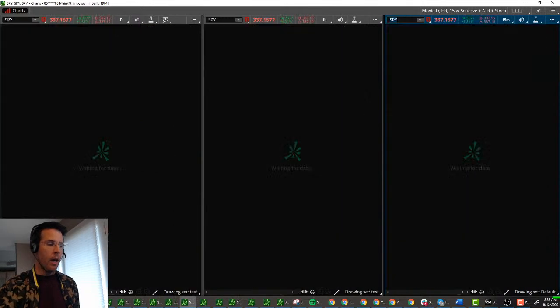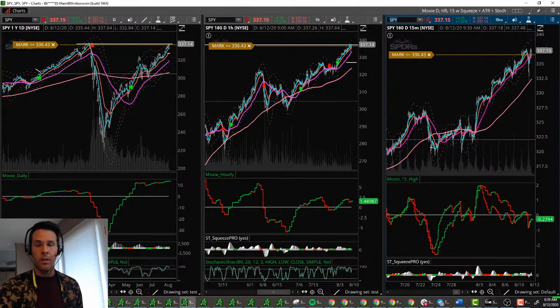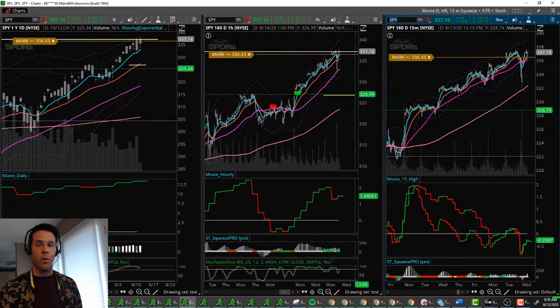I don't personally trade FX and Forex and all that, but I know people who do. And yes, they've said that the Moxie indicator works great for them. I've even had some people say that they use the Moxie indicator in other indices, like other countries, and they say that it works very well. And I have people who trade futures, and they say that it works well there too. So you just need to apply it to a vehicle that it likes to work well with.